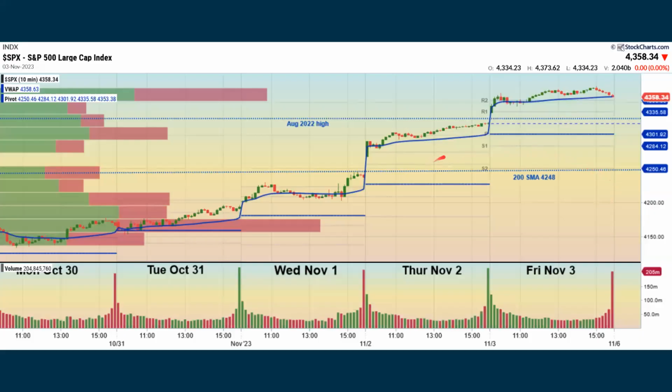It really looks very similar to what happened on Thursday. We gapped higher above R1, got above R2, and then just kind of like smoke coming out of a chimney, just drifted sideways. We did come down a little bit going into the close, but we were still above R2 and still held on to the gains without seeing an awful lot of selling coming in.